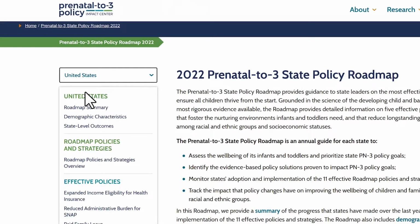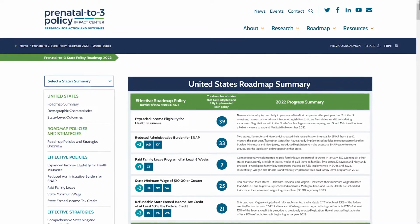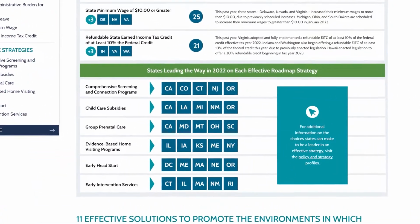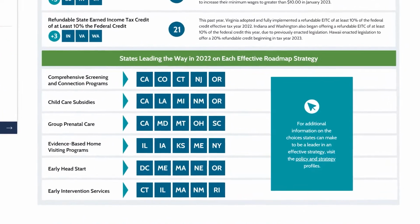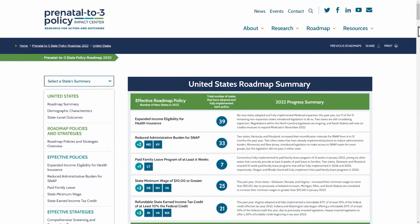The U.S. Roadmap begins with a summary page. It shows the number of states that have fully implemented each of the effective policies, as well as the states that are leading the way in implementing the effective strategies. The summary also briefly highlights the legislative and administrative activity states engaged in over the last year toward policy adoption.